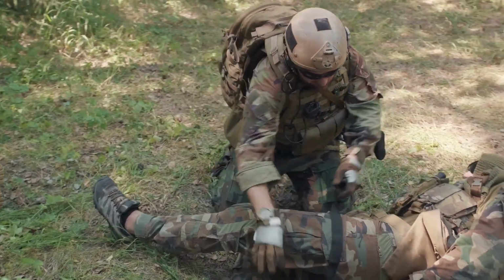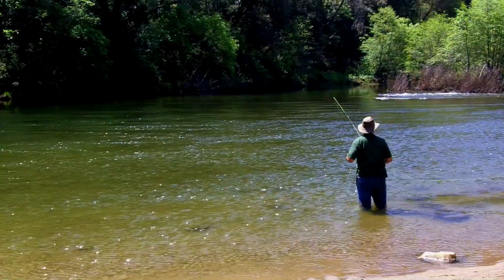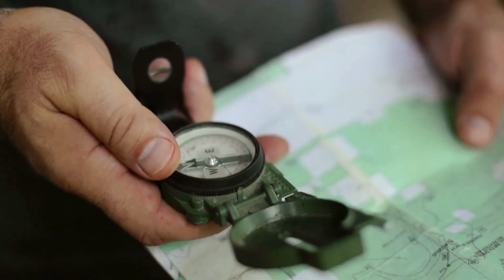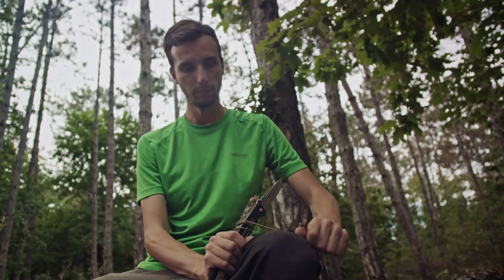A flashlight provides light, an IFAK ensures immediate medical attention, a tarp offers shelter, a metal cup or pot is a multi-purpose container, a fishing kit provides a food source, and a map and compass guide the way. Preparation is the key to survival, and these items are the key to preparation.